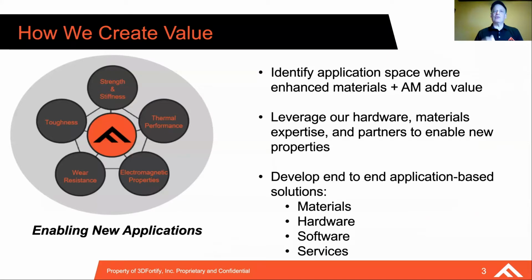How do we create value? What is it that Fortify does? It's really kind of simple. We identify application space where enhanced materials plus additive manufacturing, the unique advantages of additive manufacturing combined with new materials, can add value. We then leverage our hardware and materials expertise and our material partnerships, which we'll cover in this talk as well as others, and develop end-to-end application-based solutions.